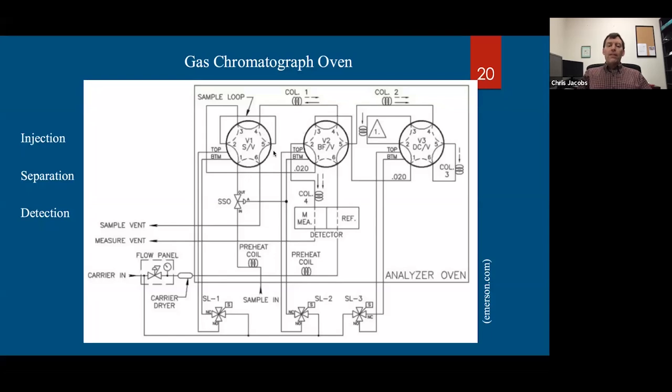We have three valves in the chromatograph. And yes, I have good animation for this that will explain this a lot better than me just pointing at it, so you'll be able to see what we're doing, but I'm just going to go over what some of these components are. This is our sampling valve. This is our backflush valve. And this is our dual column valve.